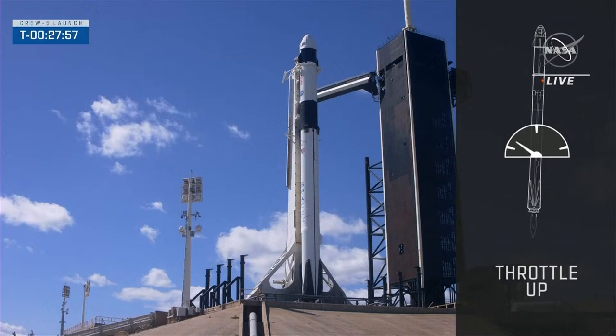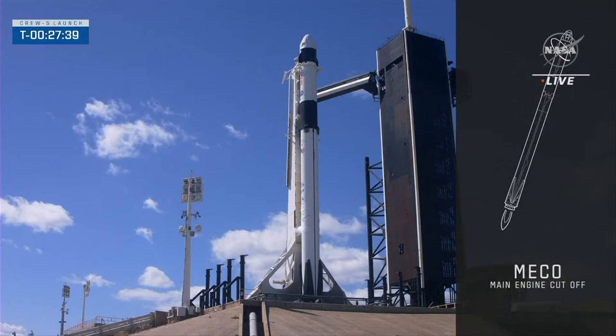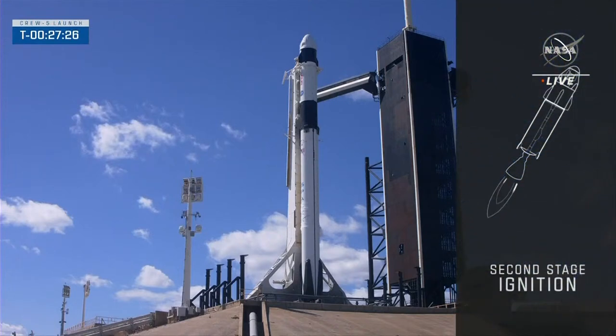From there, at about 2.5 minutes into flight, we have a series of 3 events that will happen in rapid succession. The first is MECO, or main engine cutoff. And this is where all 9 Merlin 1D engines shut off in preparation for stage separation, which is, of course, our second event. This is where the first stage detaches from the second stage, and the first stage will make its way back to Earth for landing, while the second stage continues on its journey with the third event, which is SES-1, or second stage engine start number 1.